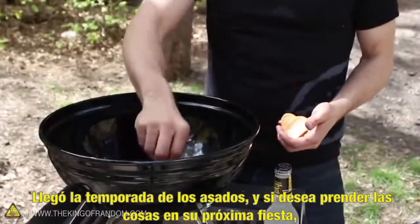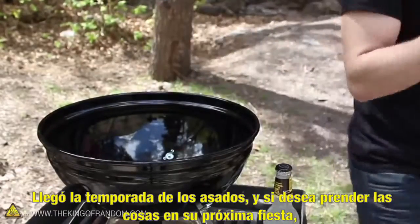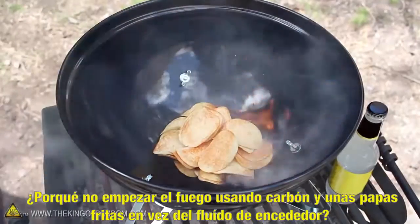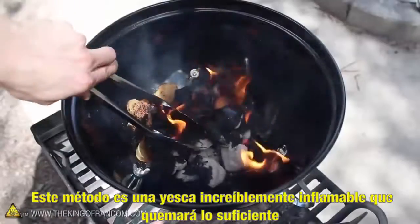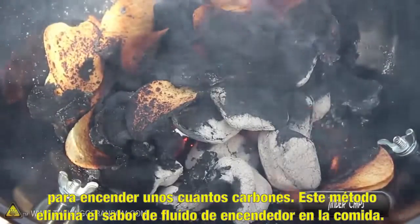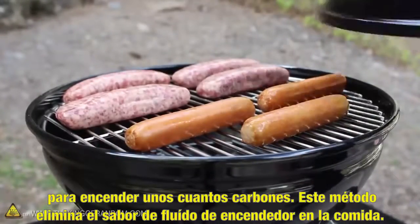It's the season for grilling, and if you want to switch things up at your next party, why not skip the lighter fluid and try starting your charcoal with a handful of potato chips? They make a surprisingly flammable tinder and will easily burn long enough to light up a stack of coals. And this way you won't get that lighter fluid taste in your meat.